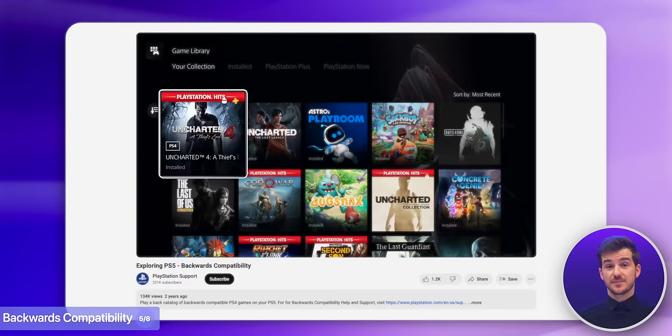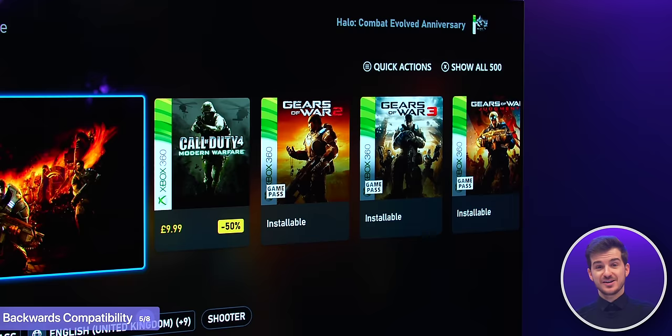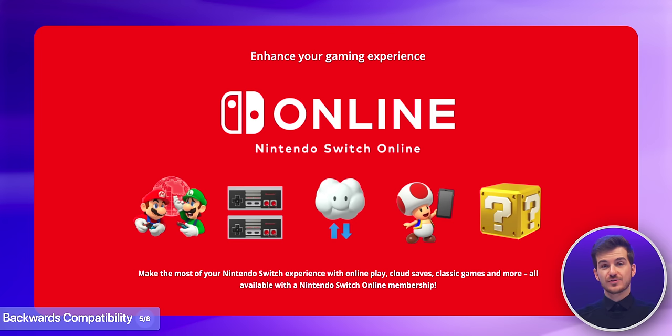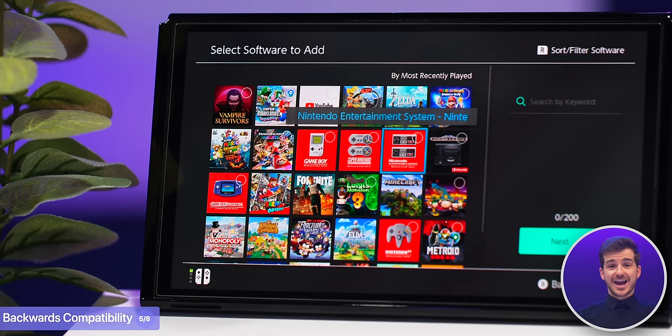All current-gen consoles support backwards compatibility. The PS5 lets you play PS4 games, while the Xbox Series S and X lets you play not only Xbox One games, but 360 and original Xbox games too. In fact, even Nintendo does support previous gen games through Nintendo Switch Online, where you can play Nintendo 64 games, Game Boy Advance games, as well as NES, SNES, and Game Boy games.